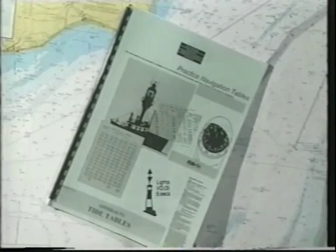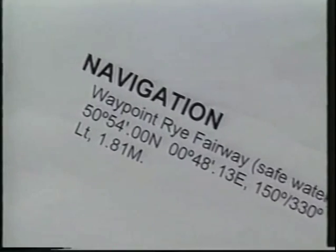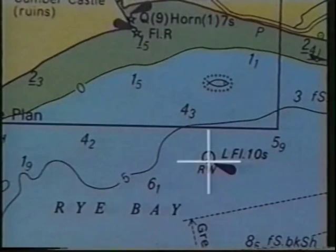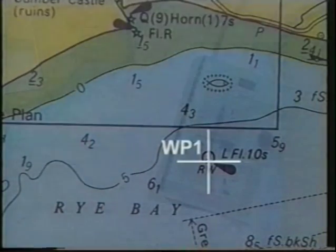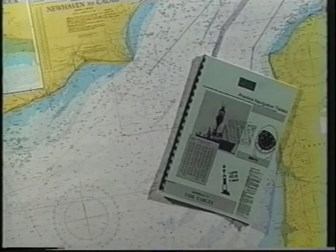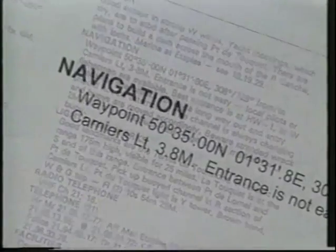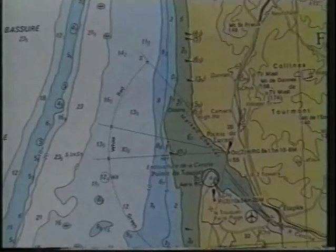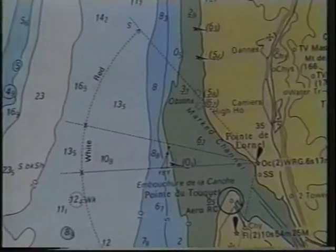The Macmillan Nautical Almanac, extracts of which are on PNT page 44, suggests Rye Fairway Safe Water Buoy at 50 degrees 54 minutes north, 00 degrees 48.13 minutes east. So we'll plot that as waypoint number 1, which we can abbreviate to WP1. In its remarks about Le Touquet, which you'll find on PNT page 47, Macmillan establishes another useful waypoint at 50 degrees 35 minutes north, 01 degrees 31.8 minutes east, near the entrance to the Marque Channel leading into the River Conche, and thence to Étaples. We can plot this as waypoint 4.